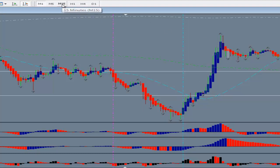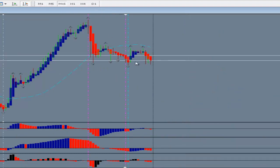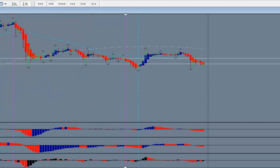Let's look at this on a 15-minute chart. Here's the down and the up on the 15-minute chart. The 15-minute chart was a little bit late on this one. On the 5-minute, I said, okay, that's good to go down. Then right here, heads up to go long. So the 5-minute and 1-minute help you with this trade.